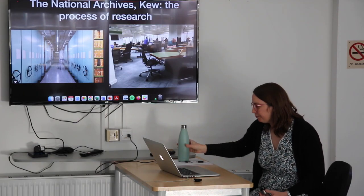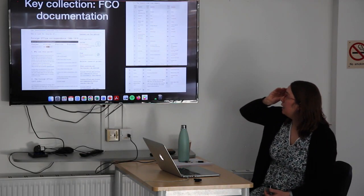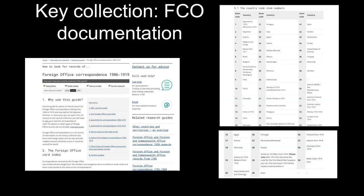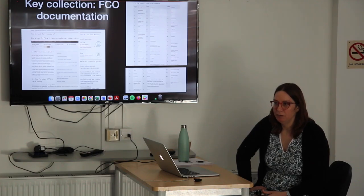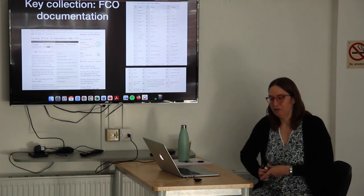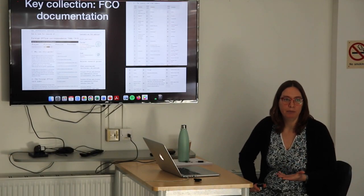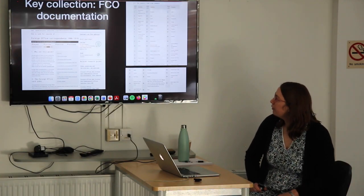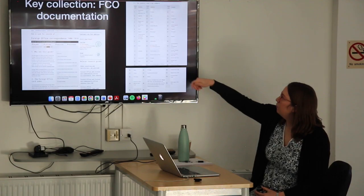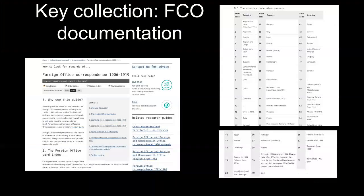Okay, so one of the main collections that you would find information about Armenians is the Foreign Office documentation. And this depends on actually if you're searching for UK Armenians or not. I should have said at the start, my expertise is mainly on the Ottoman Empire, so I've used the archives primarily to find out about Western Armenia or Ottoman Empire or Turkey. So for that case, I use the Foreign Office documentation, FO or FCO as it's now called, and they have all of these country codes. So the Foreign Office documentation spans all these different countries.